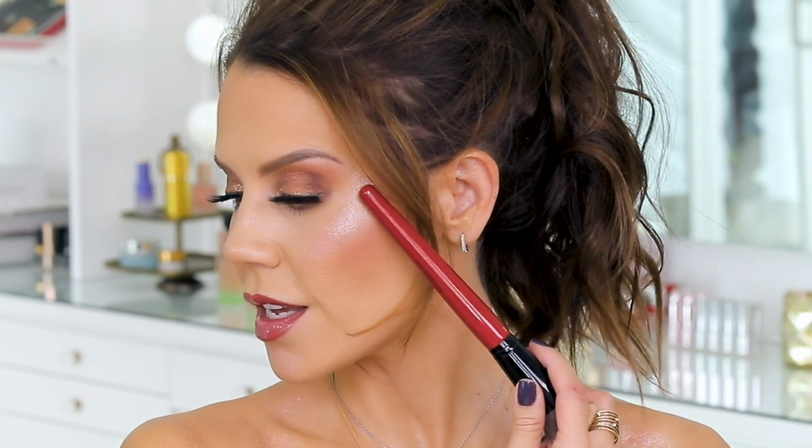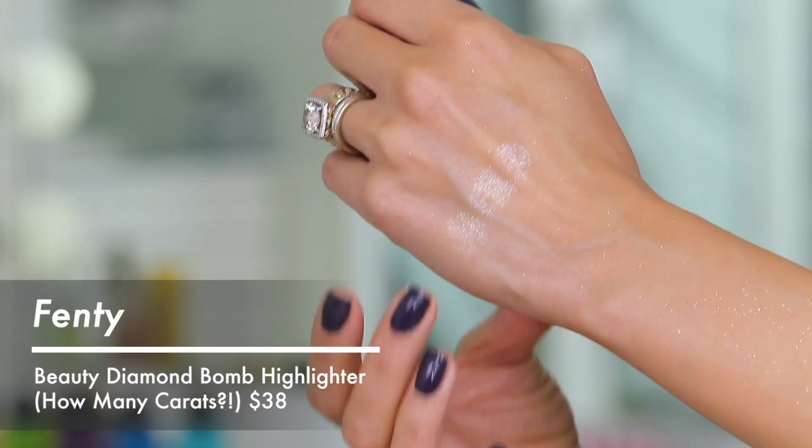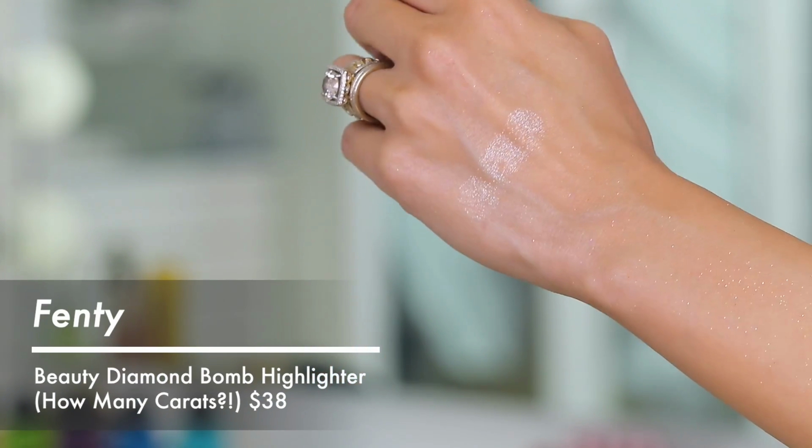So what I'm wearing for my highlight today is actually the new Fenty highlight, this one right here. I am obsessed with this. This is one of the very best highlighters that I have ever come across. It is called How Many Carats, and I love that it's just the glitter. There's no color to it whatsoever. So it can be worn on its own, or it can be worn to intensify another highlighter that you might already have. I just super, super love it.